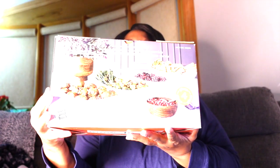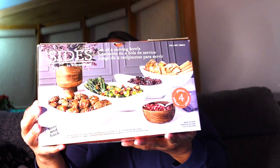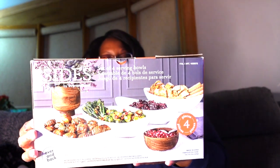And then I bought this set of four serving bowls from Costco. It's called Sides. So cute. They're oval shaped, and they're pretty heavy too.